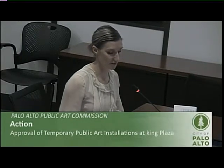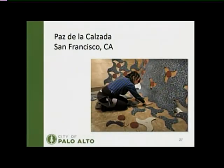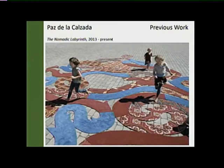So moving on to the next artist, I just have 3 more, so I'll be very brief. Paz de la Garza is a San Francisco-based artist who creates large site-specific drawings and temporary installations in playful dialogue with distinct elements in urban space. Through elegant and lyrical forms, her work proposes a dynamic relationship to arise between the artwork, the viewer, and the space in which it is exhibited. She's mostly known for her ongoing project, the Nomadic Labyrinth.